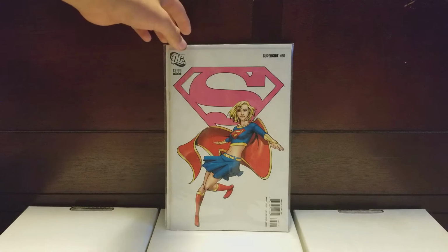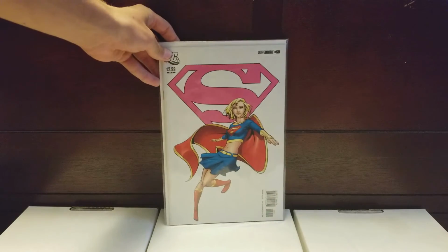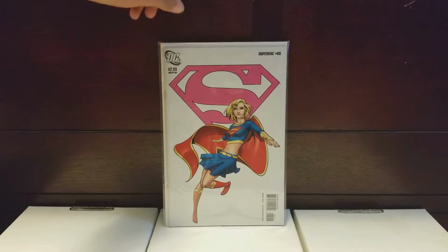I was digging through some boxes in my basement, and I found some comics that I used to collect when I was starting out. I found four of them that I thought were cooler than the rest. But there's more down there. If you want me to show all of them, I will. But these are the four that I found in the basement.